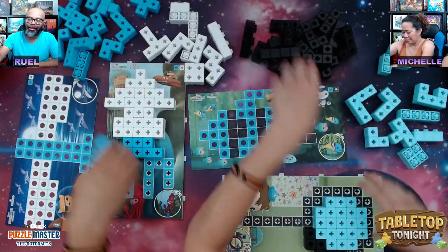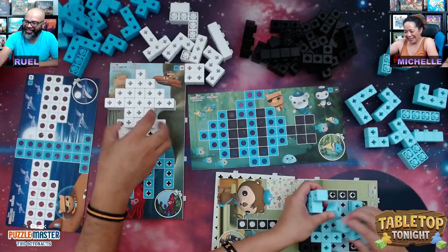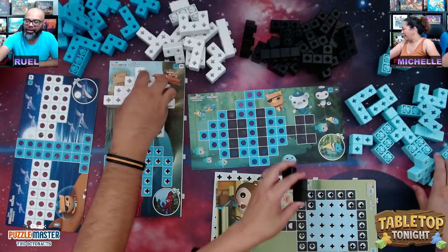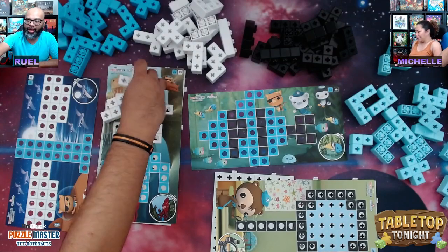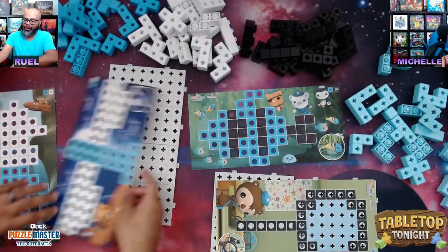I'm not gonna lie, this is a little more challenging than I thought it would be. So that probably says something more about my puzzle solving skills. But it's so neat. It's such a neat thing. I think it's a cool little concept where you do the puzzle and then you jump on the app and find the animals or the items and stuff. I think that's really neat.